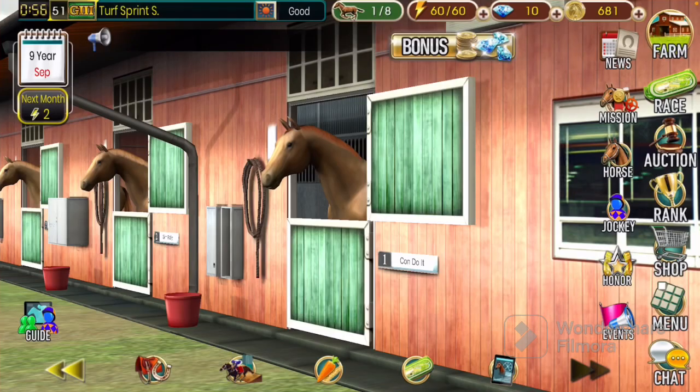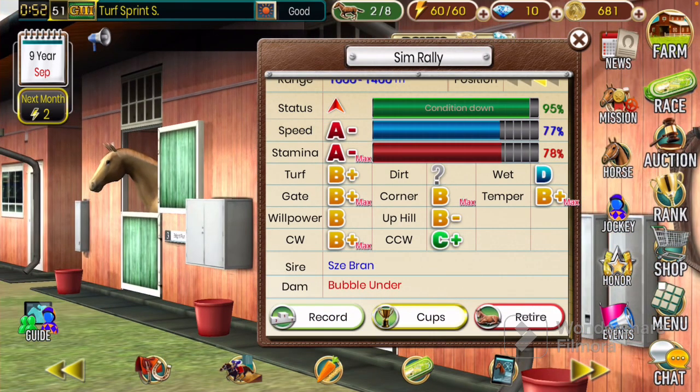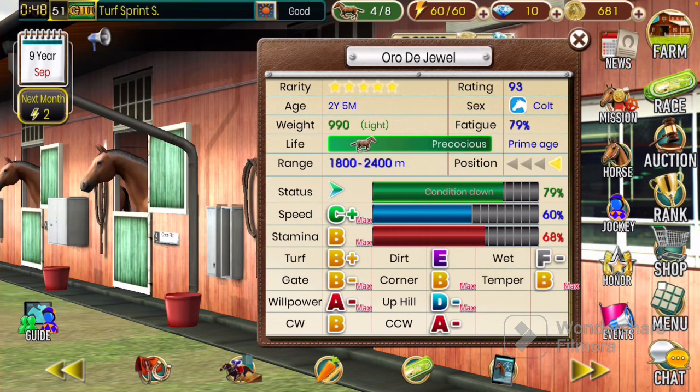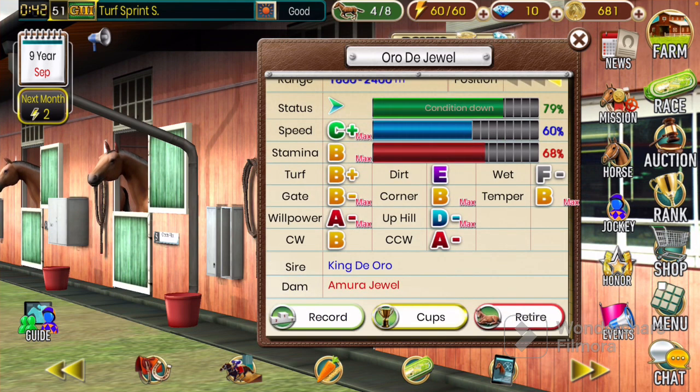And currently, looking at the horses that we have, I want to see who's actually from our breeding pair. So, Oro de Jewel, two-year-old colt here. He is from the stallion and the filly I just showed you in the breeding barn, King de Oro and Amora Jewel. So you see some of his stats are uphill, maxed out at D-. That's from King de Oro. That's what I did not want. The dirt rating is not going to be good.